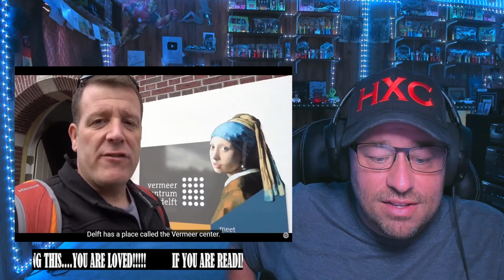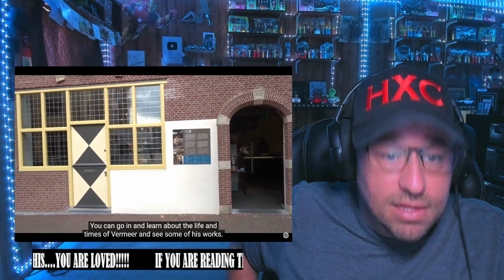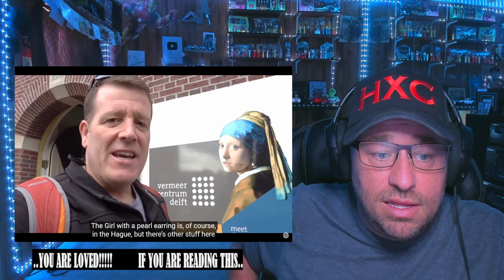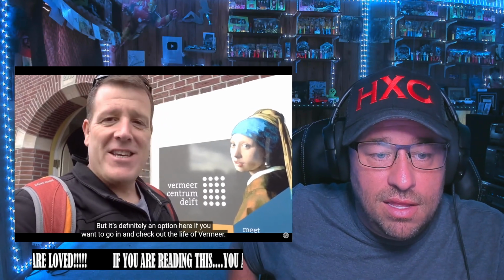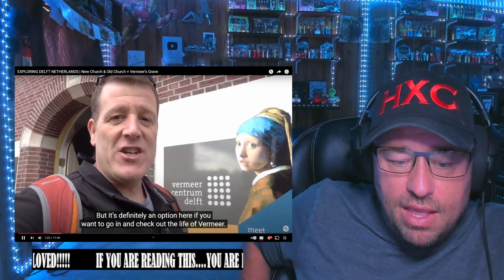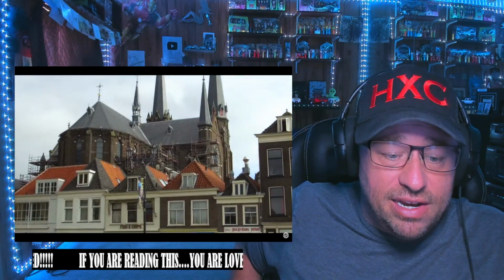Delft has a place called the Vermeer Center. You can go in and learn about the life and times of Vermeer and see some of his works. The Girl with a Pearl Earring is, of course, in The Hague, but there's other stuff here as well. I'm not going to go in. I'm a little bit museumed out after yesterday, but it's definitely an option here if you want to go in and check out the life of Vermeer.